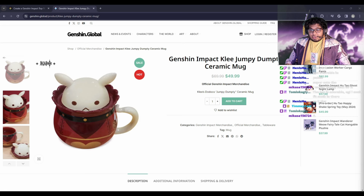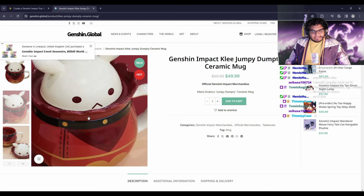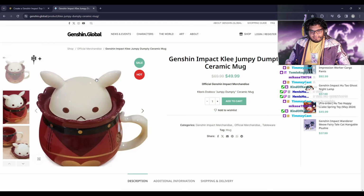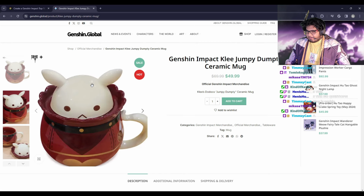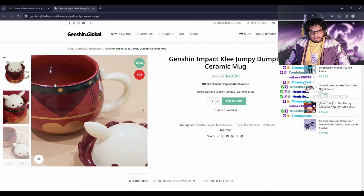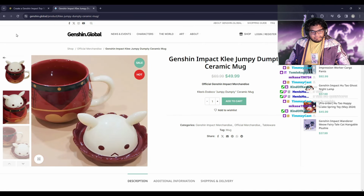I'm down for B. Jumpty Dumpty Klee mug. That's unique. Is this like a thing where you have to take the top off and then pour liquid into it? I think this is pretty cool. I would use this for daily use. Yeah, it is. Look at that. You can take the thing off. That is pretty sick. I would put that in A.